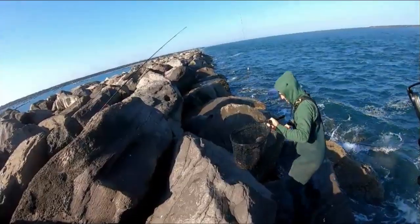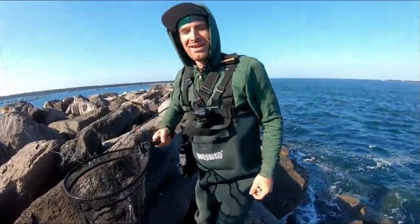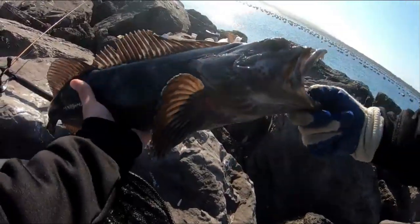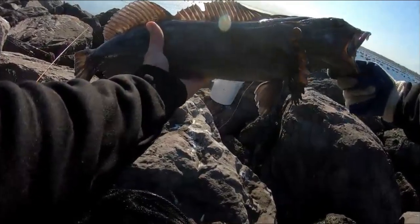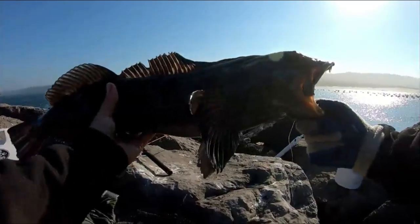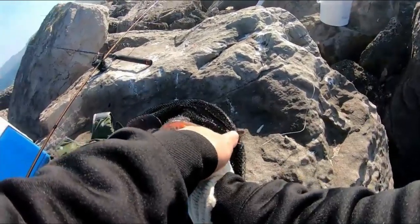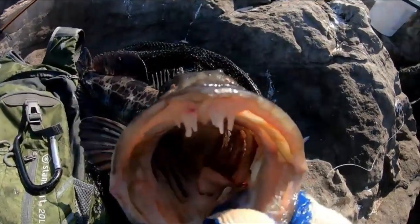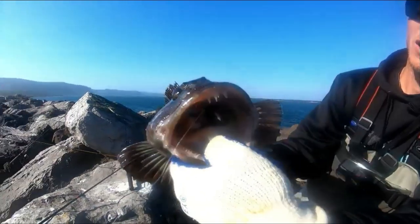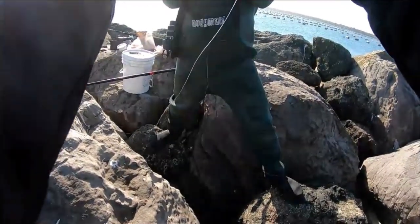Yeah, buddy! That's the biggest ling I've ever caught, Asher. Biggest ling I've ever caught, baby! Look at that thing. Those egg sinkers? Yeah. Of course, look at the teeth on that guy. You gotta watch out for that. It's a beautiful fish. Teeth for days. I would not want to be a bait fish down there with this thing.